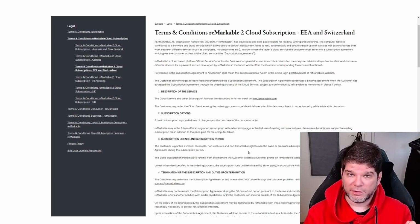And now the alarm flag goes to red for me. Unlimited use of existing and new features. Premium subscription is subject to a rolling subscription fee in addition to the price paid for the computer tablet. So now let me get one thing straight. I don't like subscription models, but I understand them from a business point of view, how it works. And absolutely, it makes perfect sense. That's fine. However, you really have to strike a really good and careful balance between what it is that you offer for different subscription plans.